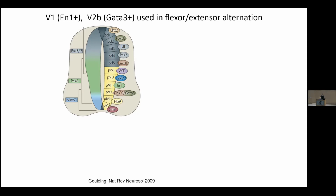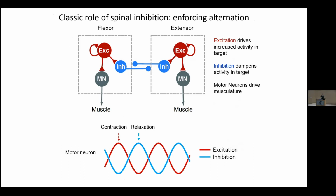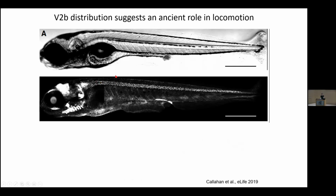But here's the weird thing. We're working in fish, and yet these V2B neurons are found, and the V1 neurons, as I just showed you, throughout the entire spinal cord in fish. So we know that from an evolutionary perspective, they didn't launch their lives as being involved in limb control. They have to have some kind of role in locomotor control generally. And this is just the schematic version of what I was just telling you. Okay, so again, these V2B neurons, you can now see them distributed all the way down the spinal cord in what is obviously a limbless animal.